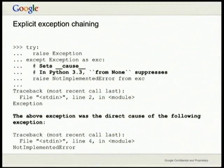But let's say you want to be very explicit about this and really say, okay, this exception really did happen because of this other exception, not just, oh, I caught an attribute error and I want to raise a value error. It's like, all right, this value error specifically happened because of this attribute error. Well, we now have a __cause__ attribute. And in Python 3.3, you can suppress it by adding the from None. But basically, the syntax is raise exception from the other exception. And it's much like implicit exception chaining, except the wording's a little different and the attribute's different. So here, we say the above exception was the direct cause of the following exception.